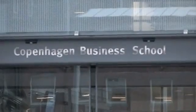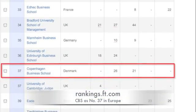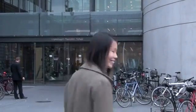I am at Copenhagen Business School. Normally we just call it CBS. And you know, CBS is one of the famous and the best universities here in Denmark. In 2008, CBS ranked number 37 in the European Business School ranking system. And CBS has around 15,000 students, which is actually quite a lot for a small country like Denmark. And CBS receives around 1,000 exchange students from all over the world. You know what? Let's go in and check it out.